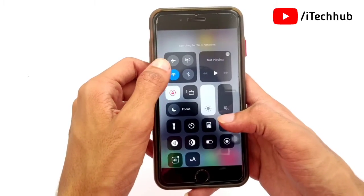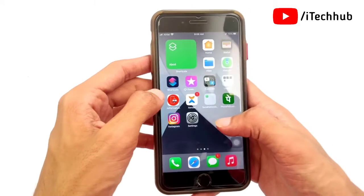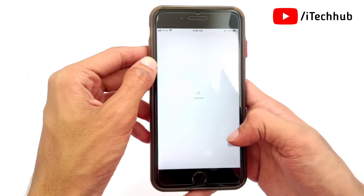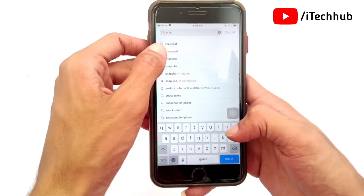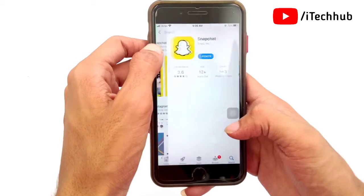So guys, now connect your iPhone and iPad to a strong Wi-Fi. Now come back to the home screen and open the App Store. In the App Store you can see the search bar in the top corner. In the search bar, search for Snapchat. Then reinstall the Snapchat app on your iPhone and iPad and you can easily fix your crashing issue on iPhone and iPad.